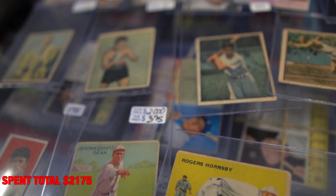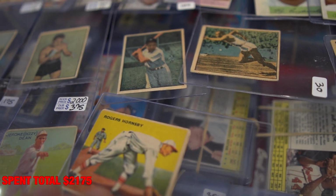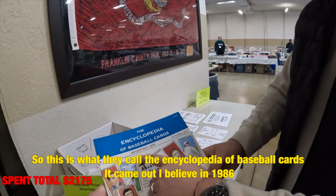Also, we were able to pick up a T206 McGraw, so this is my second of that in inventory, but it looked pretty nice.